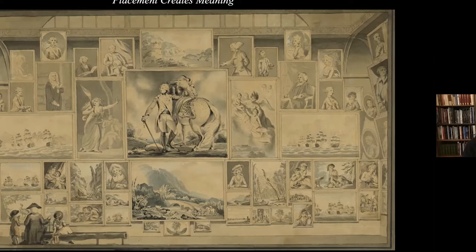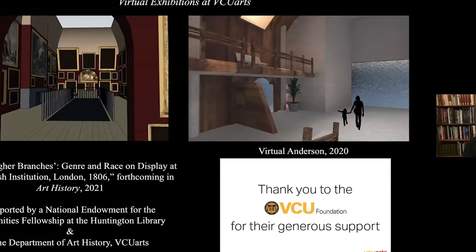And we're very fortunate to have this rare surviving image of a lost or ephemeral exhibition. But most 18th and 19th century exhibitions do not have any surviving visual documentation. And so it becomes a challenge for scholars working in this field. How do we study visual dialogues when we have no surviving images? And the answer is virtual exhibitions.